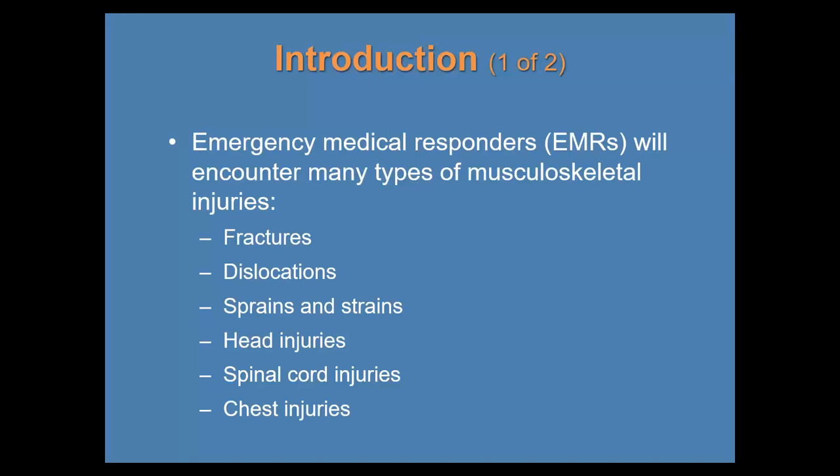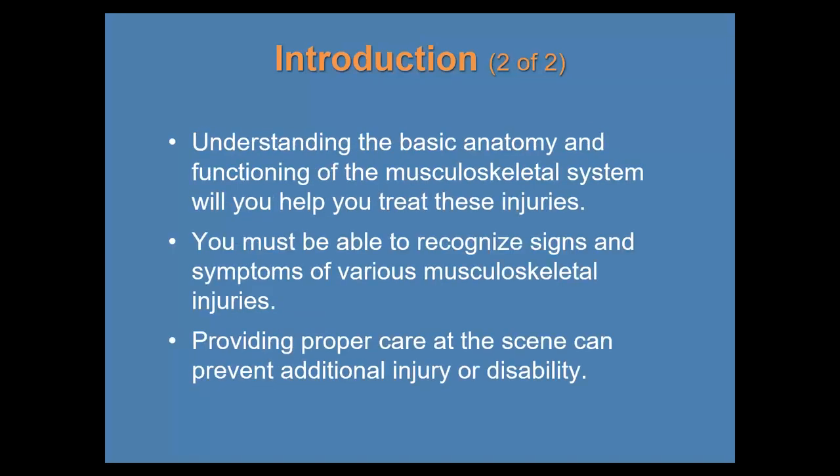EMRs will encounter a lot of different types of musculoskeletal injuries: fractures, dislocations, sprains or strains, head injuries, spinal cord injuries, chest injuries, a number of different things that we're going to see as it relates to the structure of the body. A lot of times just a simple slip and fall or a vehicle accident, anything like that, you can have musculoskeletal injuries, right? So they don't always have to be major life-threatening issues. And a lot of times that's what we deal more with. We deal more with this type of stuff than we do just about anything else.